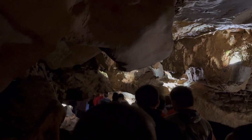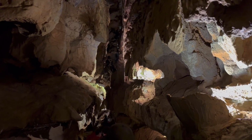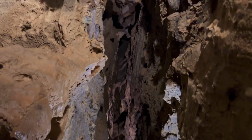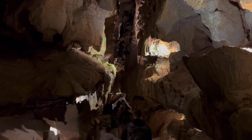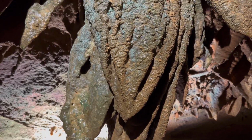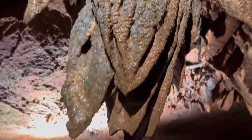Be sure to use the handrails. This ramp is slick and uneven. Here we go. Whoa, look at that. And the water dripping from these here. And the water over time makes all these formations. Amazing.